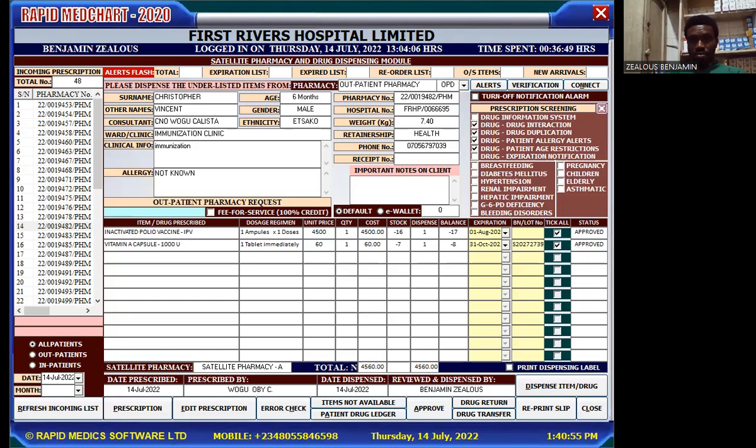It's not coming up. Okay, let's go back. Let's say we want to reprint this prescription. Click on reprint. This is the pharmacy number and all that. You click on refresh. When you click on refresh, it's taking a lot of time.